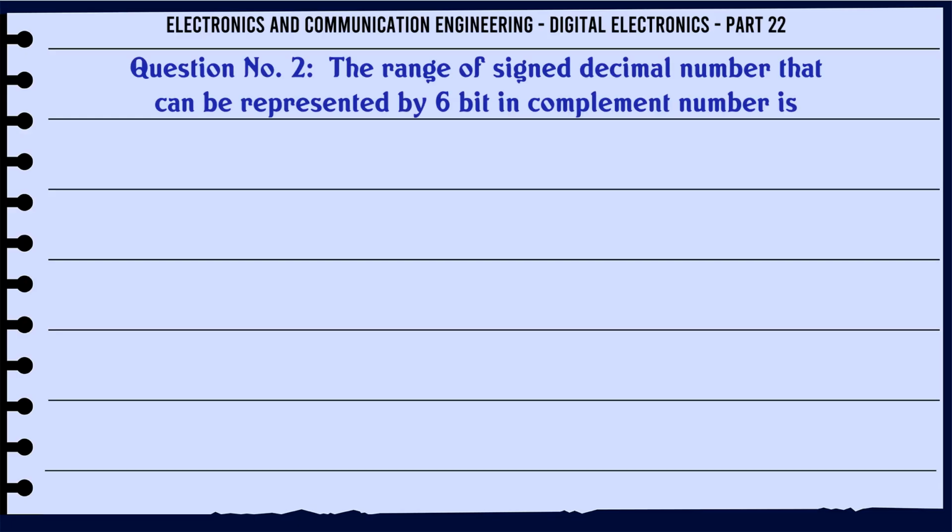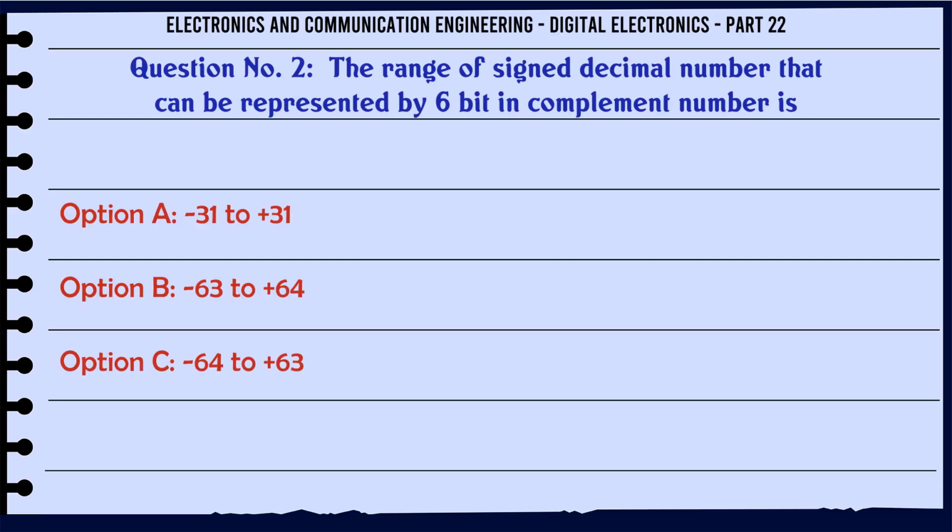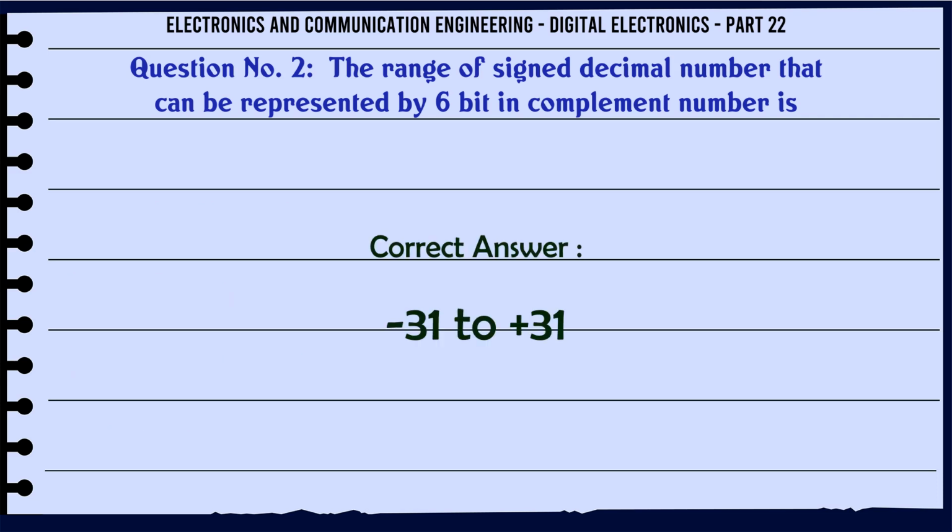The range of signed decimal numbers that can be represented by 6-bit 1's complement numbers is: A, -31 to 31. B, -63 to 64. C, -64 to 63. D, -32 to 31. The correct answer is -31 to 31.